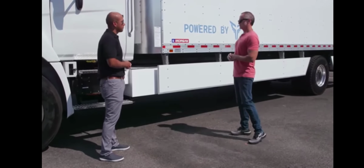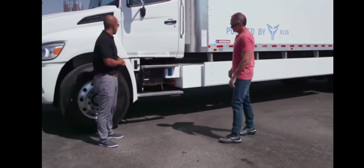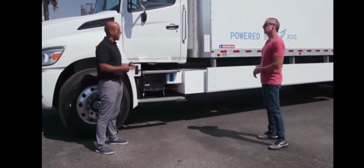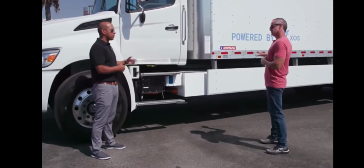All right. How about charging? Great question. So right behind me is this charger. This truck is equipped for level 3 DC charging, which means it can charge in about an hour. One hour, this entire vehicle? That's right. From zero? Probably a little more than zero.